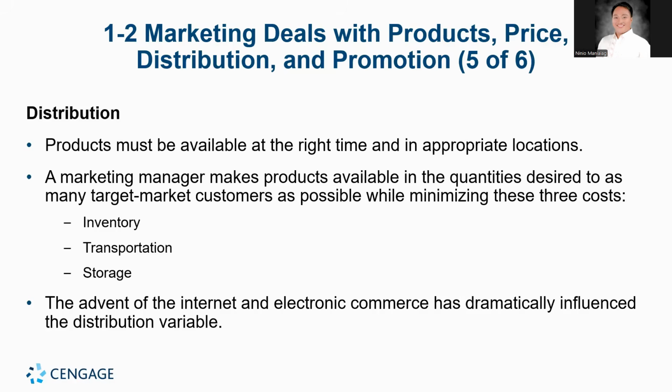So the advent of the internet and electronic commerce has dramatically influenced the distribution variable. Technology has greatly changed how businesses deliver products to customers. Before, customers usually needed to visit physical stores to purchase the product. Today, businesses can reach customers through online platforms, websites, and delivery applications. For example, any small business can now sell products through Facebook Marketplace, online stores, and delivery services, allowing them to reach customers beyond their physical location.